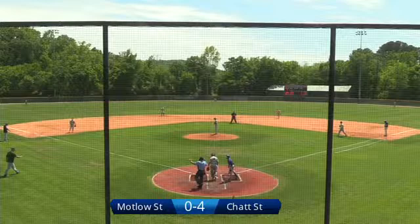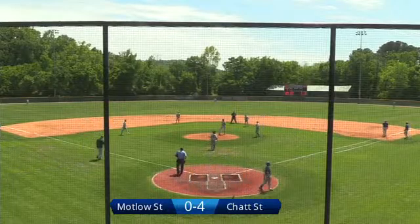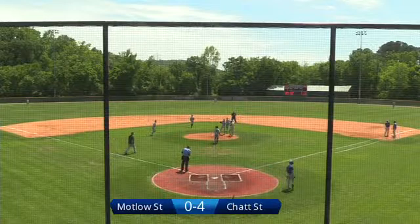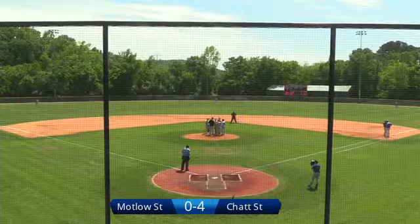Here comes the Motlow's head coach, going to go talk to his pitcher. Maybe he can slow things down here and keep it rolling. If you're just tuning in with us, we're in the bottom of the fourth inning with the Chat State Tigers still leading the Motlow Bucks 4-0, with Taylor Head on first and Brody Ballou up to bat.